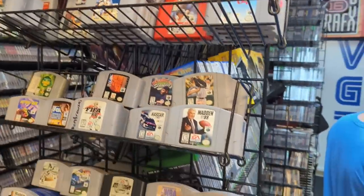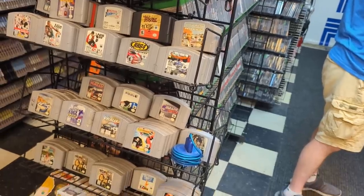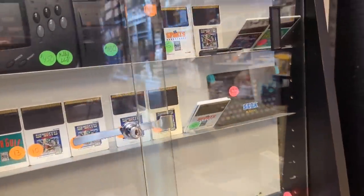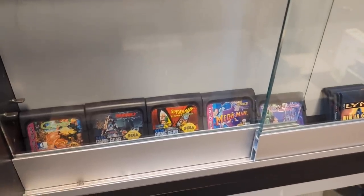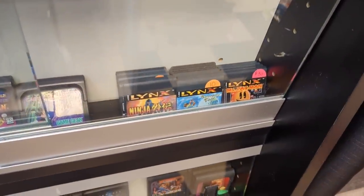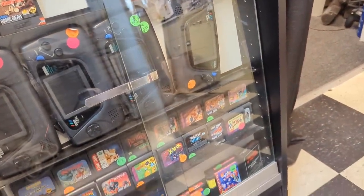Probably the more common 64 games here. I see Bug's Life. I see Extreme G. Now, things like Pod Racer. That's a must-have for the 64. See this over here. Got a Nomad. Got some TurboGrafx-16 games. A few more Game Gear games down there, including Mega Man. Got some Lynx games. A few Game Gears. Some more loose Game Gear games.